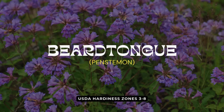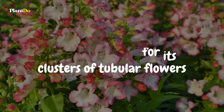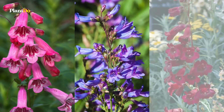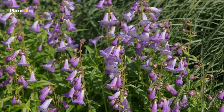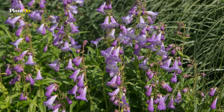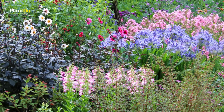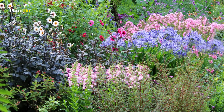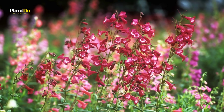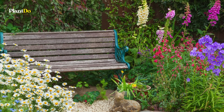Next up is Beardtongue, a hardy, drought-tolerant perennial known for its clusters of tubular flowers that bloom in shades of pink, purple, red, and white. These striking flowers grow on tall, rigid stems, attracting hummingbirds and pollinators to the garden. Once mature, Beardtongue becomes highly drought-resistant, needing only occasional watering every couple of weeks. It thrives in full sun and well-drained soil, making it an excellent choice for xeriscapes, borders, and rock gardens.